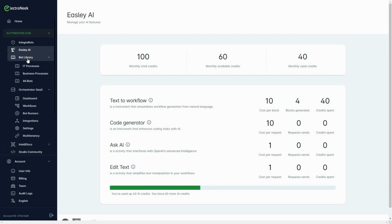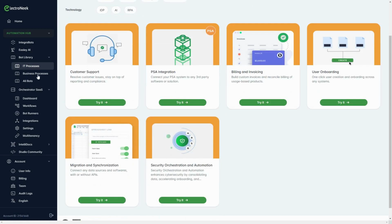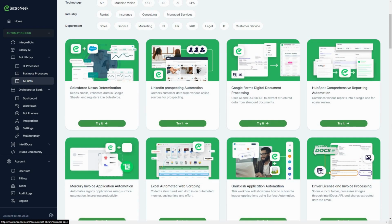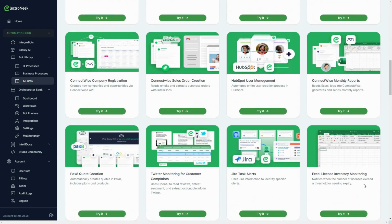So on ElectroNeek, you also have a bot library, which means the automations that are already created, pre-made automations. So you have all the automations for IT processes. So here are those. And then all the automations for business as well as all the bots. So you can get access to all the automation bots on here.